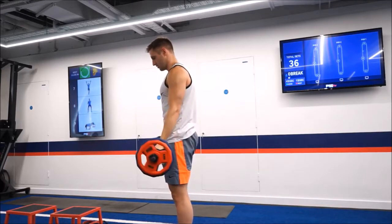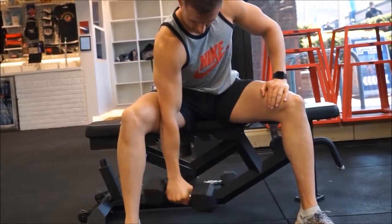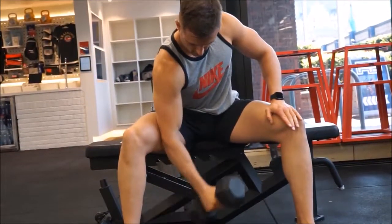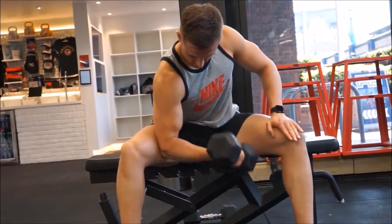And one helpful cue to think about as you curl is to think about squeezing the bar into your body. So you think about squeezing your biceps to move the bar towards your body, as opposed to thinking about simply lifting the weight. Doing so will enhance the contraction of your biceps during each rep.